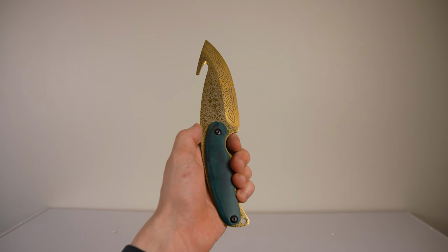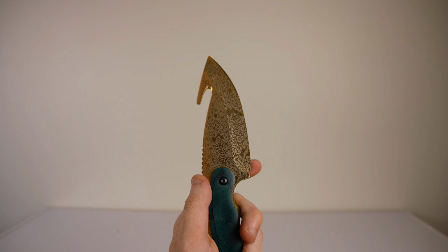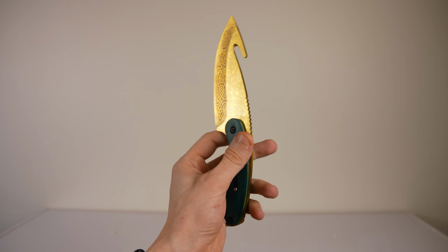The blade is obviously a lot bigger on this one, so you can really see the detail in that lore skin. But then you also have that green wooden handle, which I think is really cool. It's exactly the same knife from game that you can hold IRL.